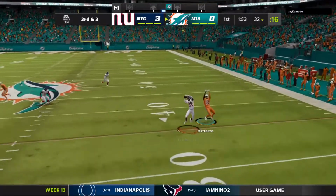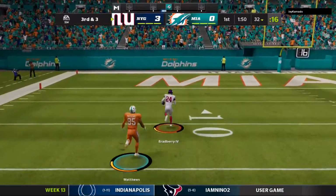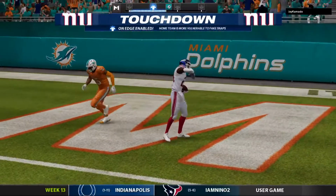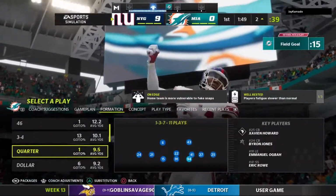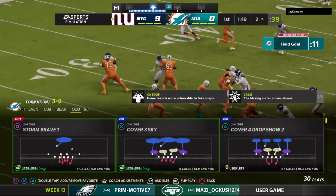Tagovailoa going to try and throw on 3rd down. Looking to hit Matthews, but it's intercepted. Picked up by James Bradbury, and he will bring it back. It's a pick 6 and a Giants touchdown. Make it back-to-back weeks now with a pick 6 for him. He had one a week ago.